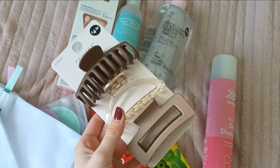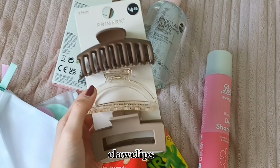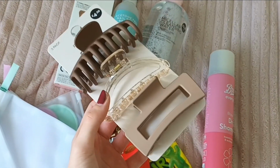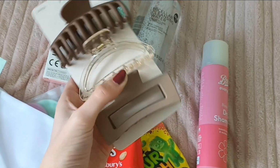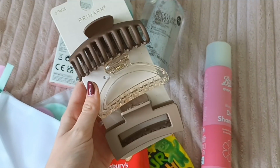And then I also got some of these claw clips. I think they look really nice. My one broke and my backup one just does not hold my hair very well, so I thought these would be good because you get a whole variety and I just really like how they look.